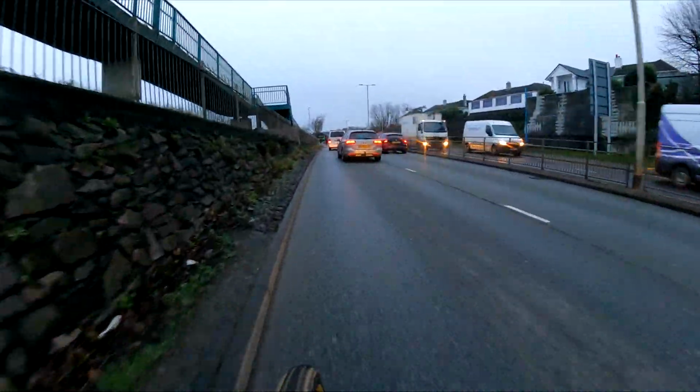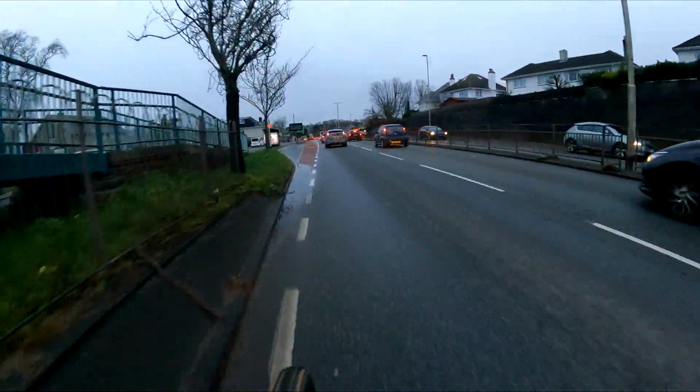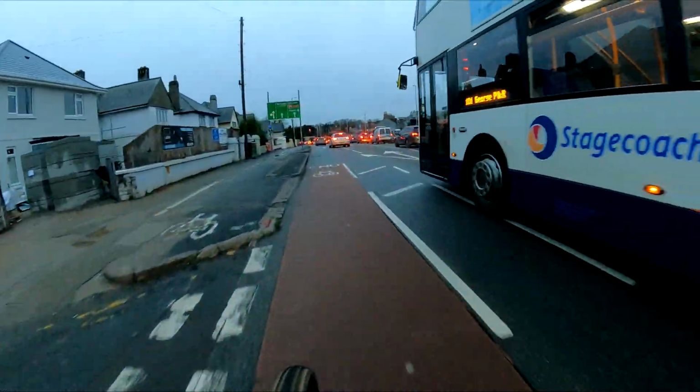I know there's now a wall here, but as you can see in a second on the left, it's just a grassy verge there. The wall could have easily just been moved back like 2 feet or so to accommodate even a painted cycle lane, which is better than nothing.